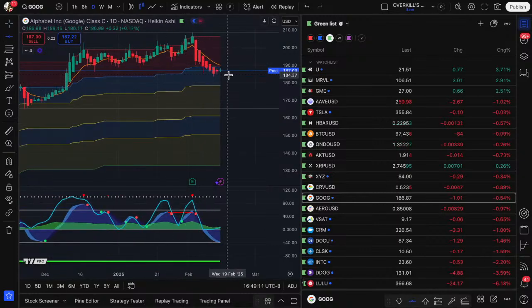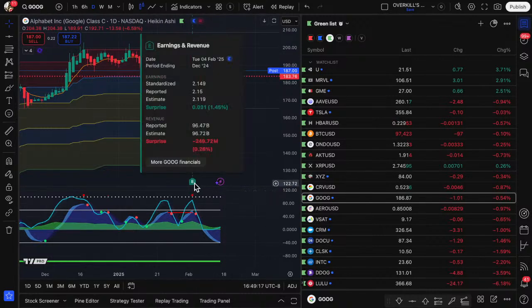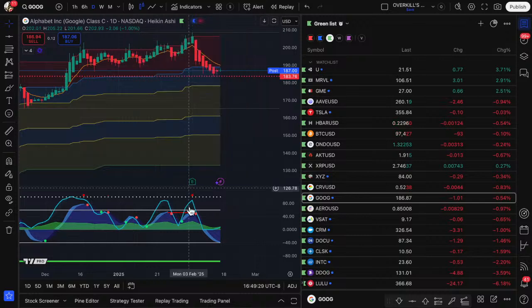Google's looking interesting here. Okay, big company here, right? Huge company, sold off for what? 6 days in a row, reported good earnings, missed on revenue. They only made $96 billion last quarter. That's absolutely insane. They made $96 billion in 4 months. That's just insane amounts of money.